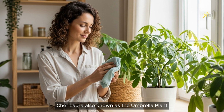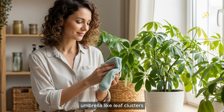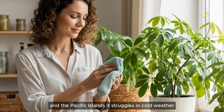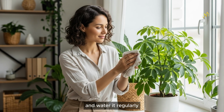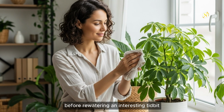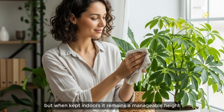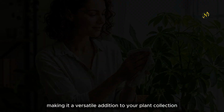Schefflera, also known as the umbrella plant, is appreciated for its glossy, umbrella-like leaf clusters. Originating from the warm climates of Australia and the Pacific Islands, it struggles in cold weather. Place your Schefflera in indirect light and water it regularly, allowing the top inch of soil to dry out before rewatering. An interesting tidbit: in its natural habitat, Schefflera can grow quite tall, but when kept indoors, it remains a manageable height, making it a versatile addition to your plant collection.